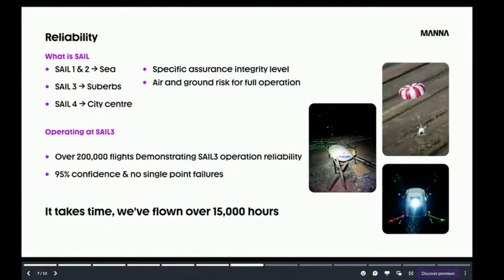So next up is talking a bit about how we do reliability. I'm going to intro a little bit the framework that we use, just to give people a bit of context. We fly under the European regulations, and we fly under something specifically called SORA, and that has different levels to it, and they're associated with ground risk and air risk.